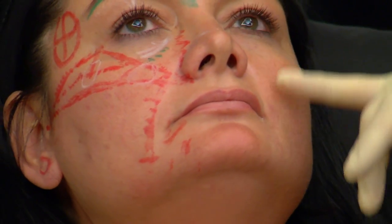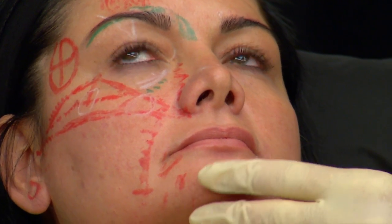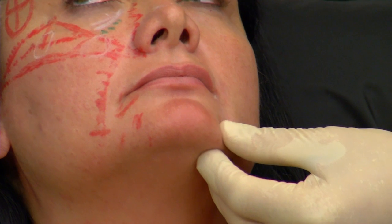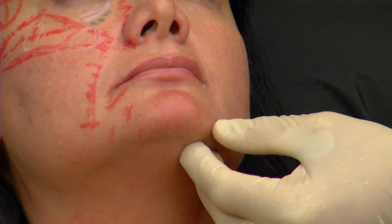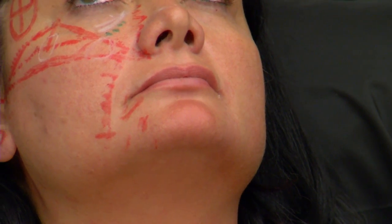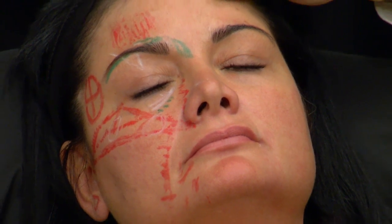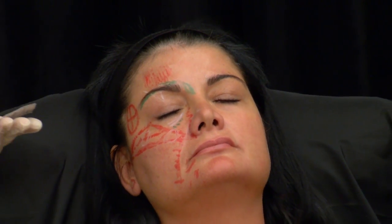Okay, and one last point about working from the top down. There is also another exception when we're dealing in the lower mid-third of the face, then lower third of the face, and we want to start from the jawline and work our way up. Okay, so now that we've done some of the anatomy, we'll be able to start with the injections.